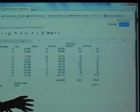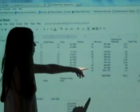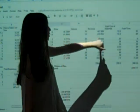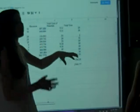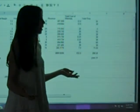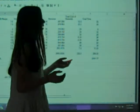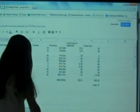Okay, so to get how much we would eventually make, we had to take the total cost of materials, where we multiplied the cost of materials times the volume. So for making this much money, it costs that much money in materials. But where the spendy bit comes in is the time. It only costs $12.50 in materials, but it took me 35 hours to make it, which multiplied by the hours per labor is a lot of money. So this is our expenses for each product.